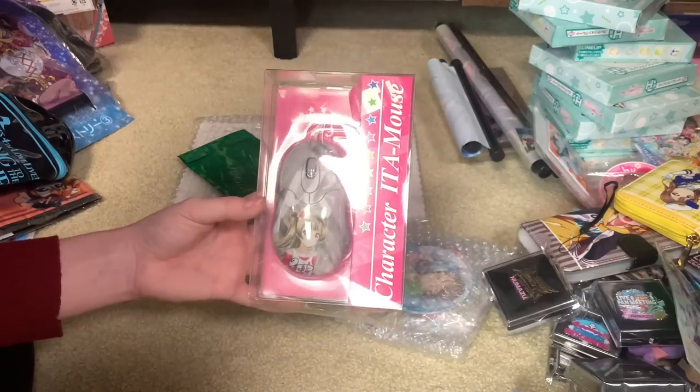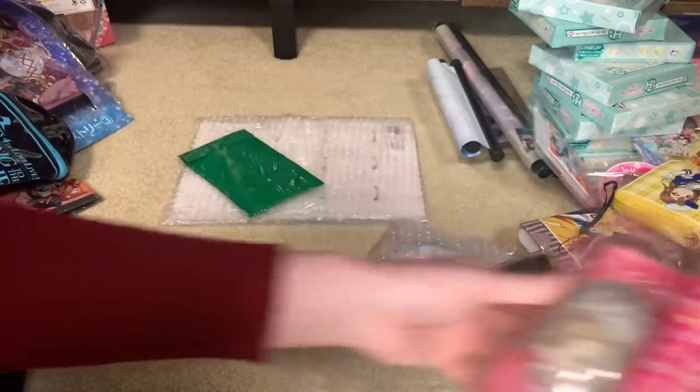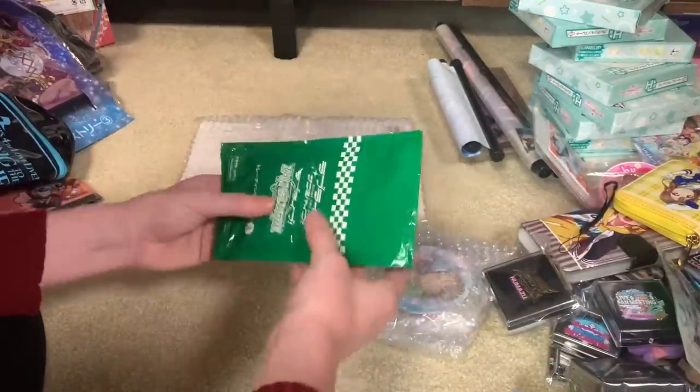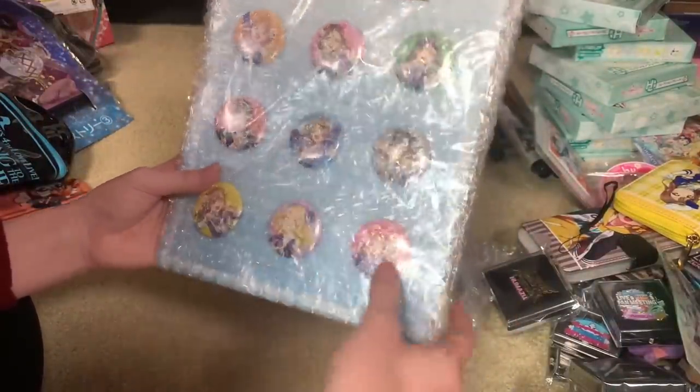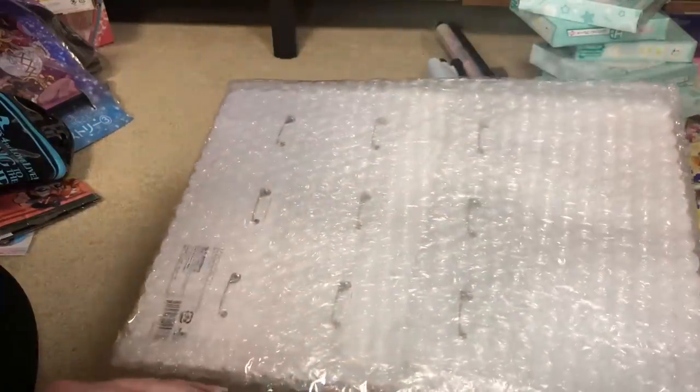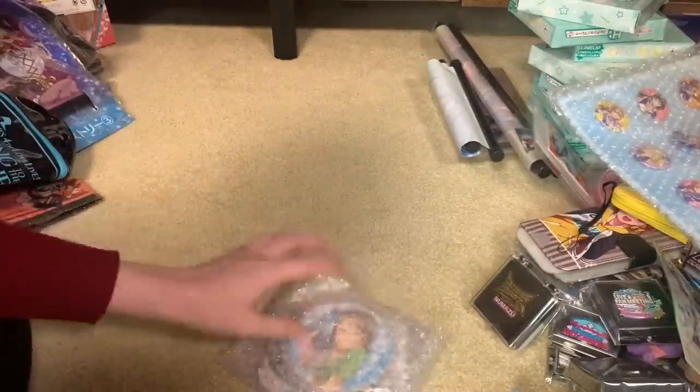This is amazing. I'm switching my mouse. I don't care how bad of a mouse this is. This is my new mouse. So this is my Katori mouse. That is amazing. That's one of those cleaner straps. I hate those. This is a full set of those buttons on a cute little backing of some sort, because I guess you could buy them all at once. But I have so much Over the Rainbow merch. I'm tired of Over the Rainbow merch.